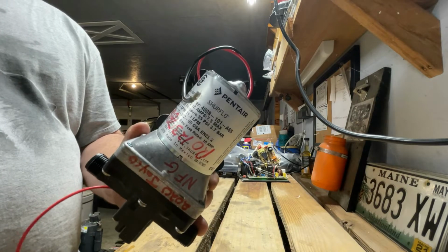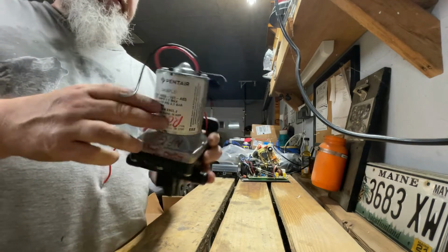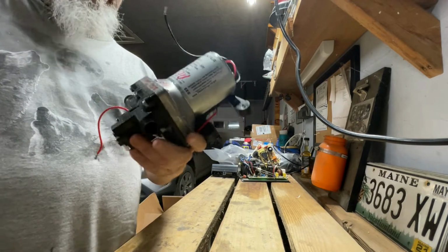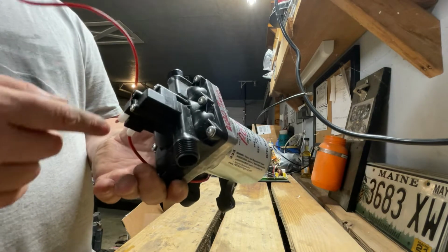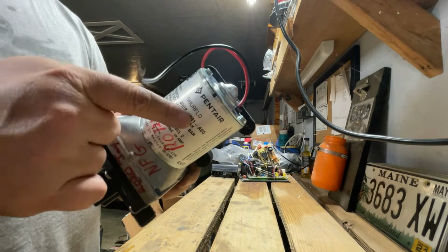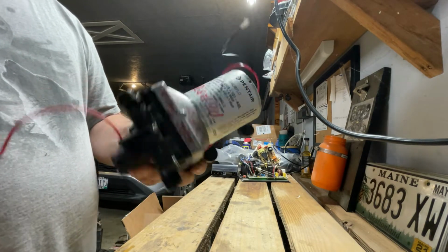So for your water, like if you're boondocking and you're going off of your freshwater tank, this is what pumps up your water to your faucets and your shower nozzles and all that fun stuff. But apparently it's not working. So we got a ton of screws, a little bit of wire here, probably a nice little transformer in here, and an aluminum housing. Good stuff.